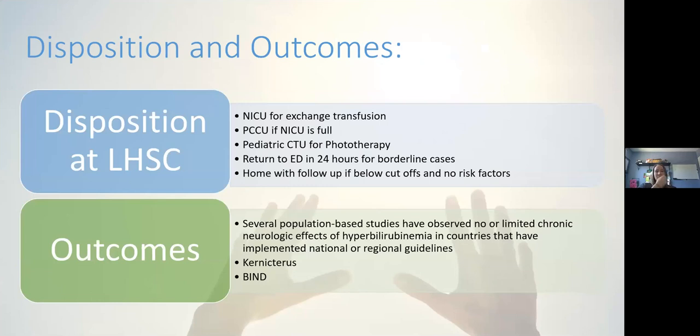Overall, the disposition of these infants: if they require exchange transfusion, they should go to the NICU or the PCU if the NICU is full. Those requiring phototherapy often end up on the wards and PCTU. If there's any concern or the patient's not going to have good follow-up, I would be bringing those patients back to the emergency department the following day. And if those have no risk factors and are well below cutoff values, these patients can be discharged home with follow-up on a kind of normal routine basis.